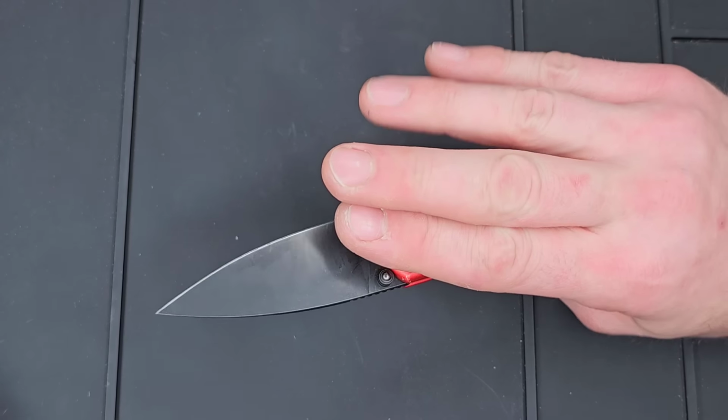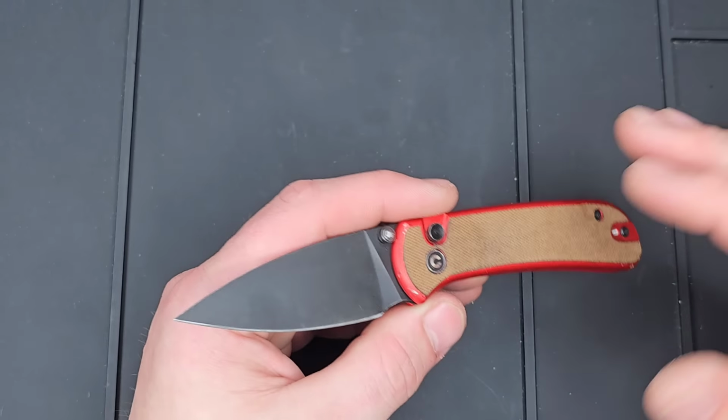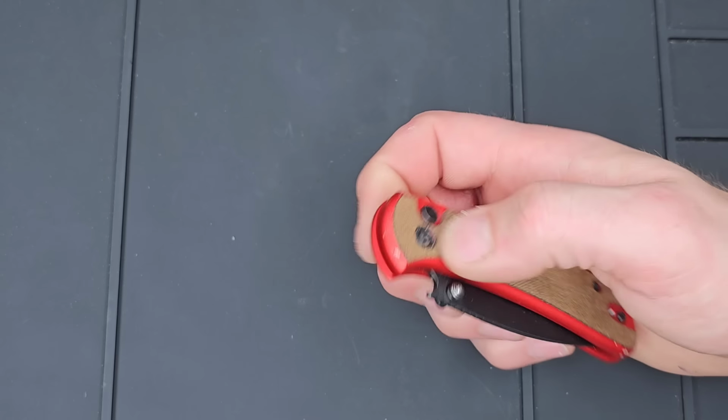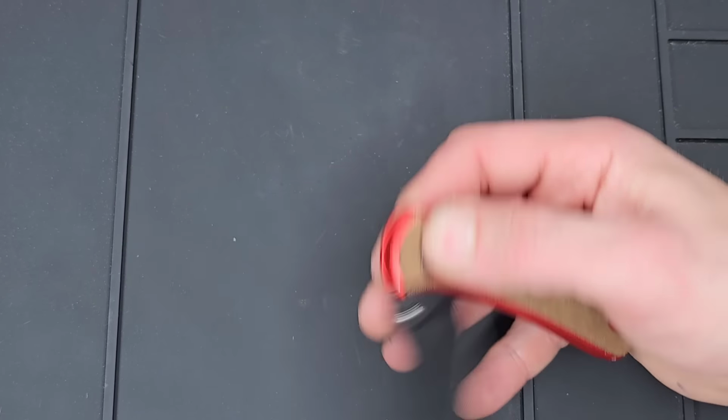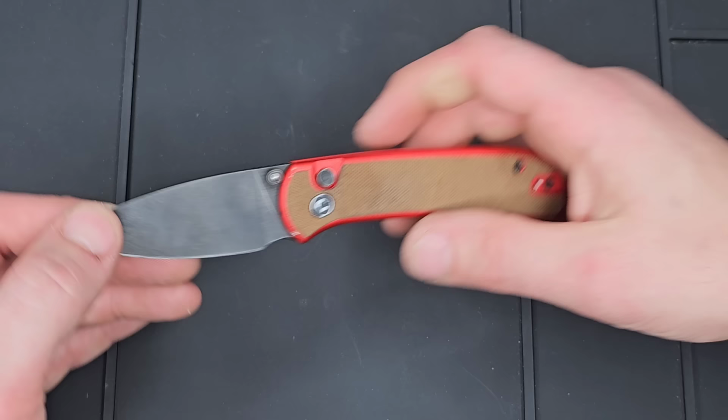Next, the CIVC. We did have three CIVCs in one, but the one was an honorable mention. But the CIVC Cubit, I couldn't make this list without bringing it up. One of the reasons why was because it was one of my most carried knives when it came out.